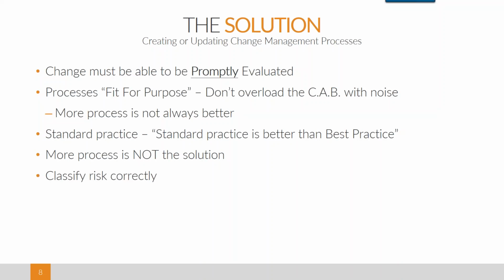More process is not the solution. Classify risk correctly. One thing I quite often get across change advisory boards is people arguing about risk. If it's a high risk, we've got to go through all this extra process. If it's low risk, we can just do it on a weekend and we don't need too much more.